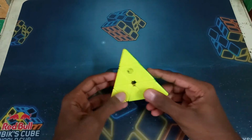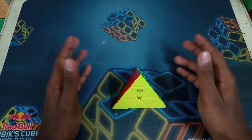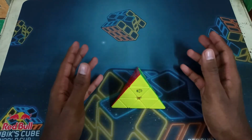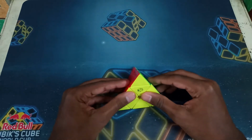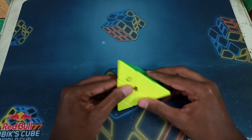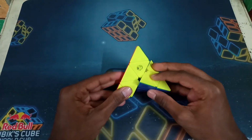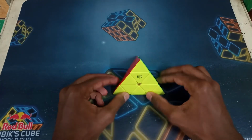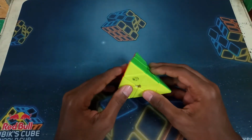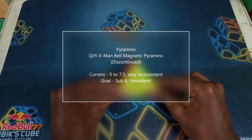And my current average on Pyraminx is probably around 5 to 7.5 seconds, anywhere between that. I would say more on the higher side of that, so around 6.5 seconds. Very inconsistent. But I think I will start practicing Pyraminx again. I do have some friends who do Pyraminx, and they do a method called L4E, which I really want to start learning. So perhaps I will start that this year. And yeah, my goal is to be sub 6 consistently, which is all I want really. I don't want to get professional at this yet.